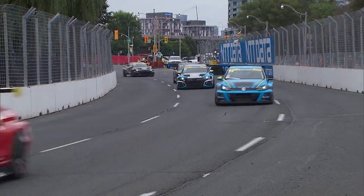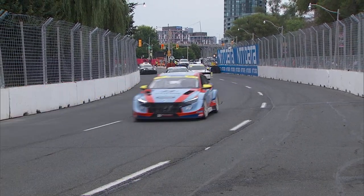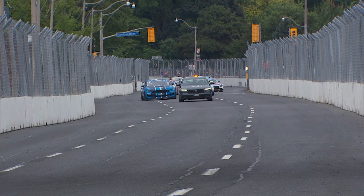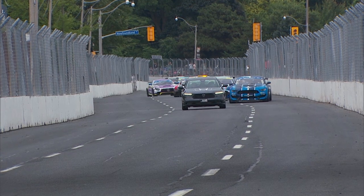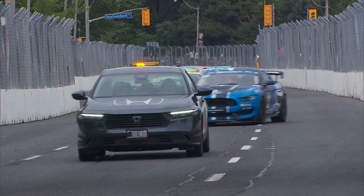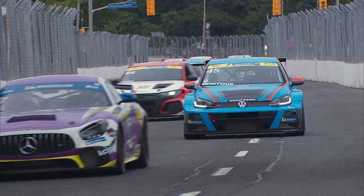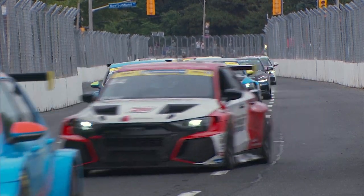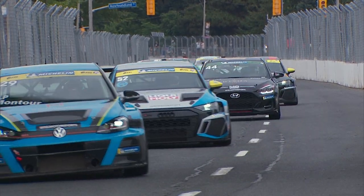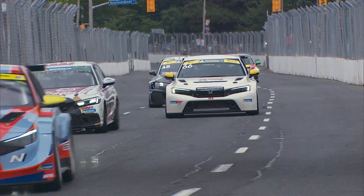And then the TCA class, as we mentioned, it's a brand new class in 2023, more of an entry level into the SCCC, about 220 horsepower from a 1.5-liter turbo inline 4-cylinder, a 6-speed manual gearbox, so not sequential, a fixed ABS on those cars as well. So great place to learn, and then you move up, and then you move up once again. So that's sort of the class breakdown here in the Sports Car Championship Canada presented by Michelin.